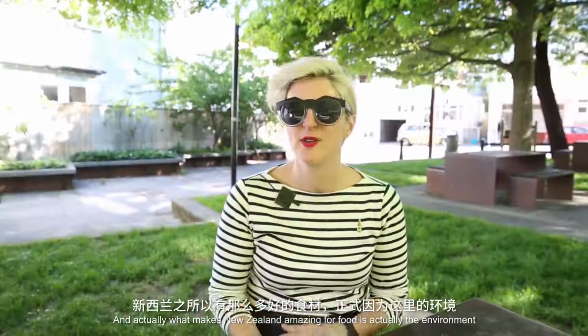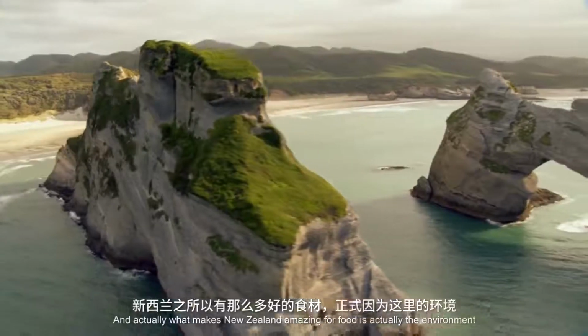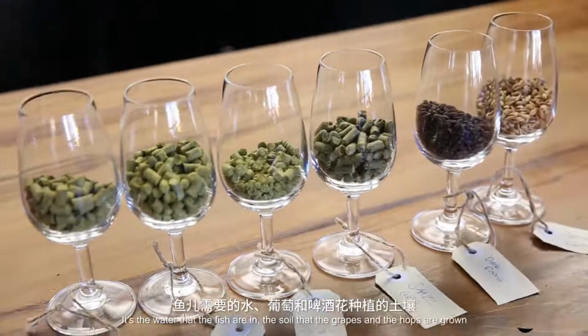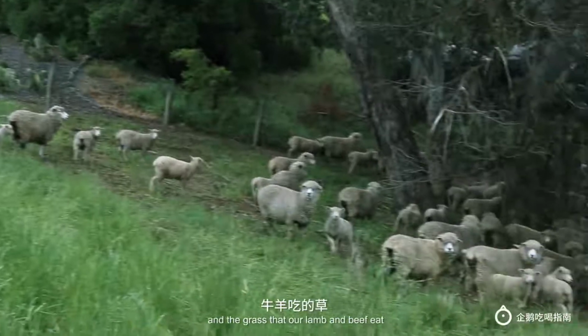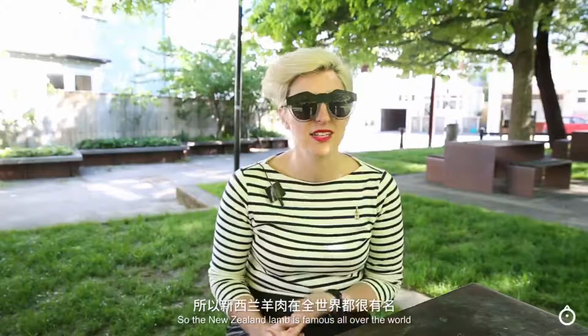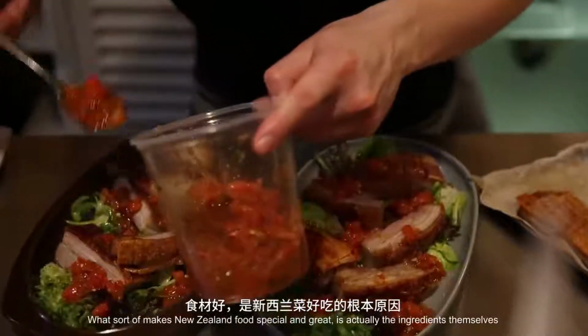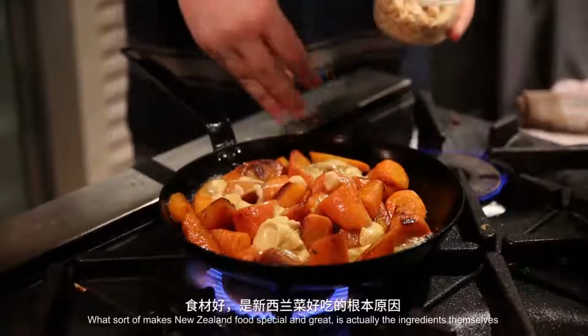And actually, what makes New Zealand amazing for food is the environment. It's the water that the fish are in, it's the soil that grapes and our hops are grown in, and the grass that our lamb and our beef eat. So New Zealand lamb is famous all over the world, and what makes New Zealand food special and great is actually the ingredients themselves.